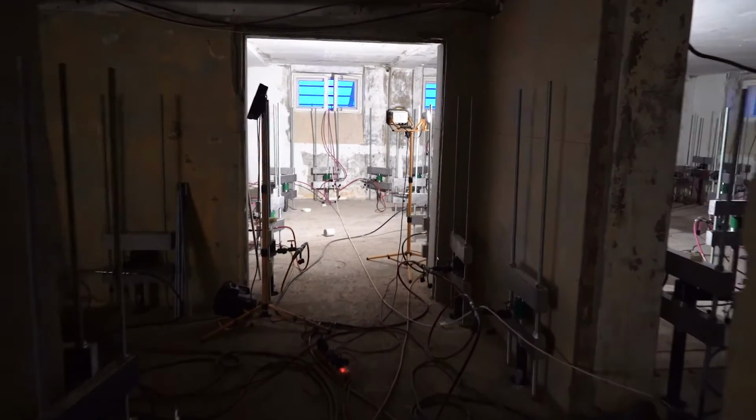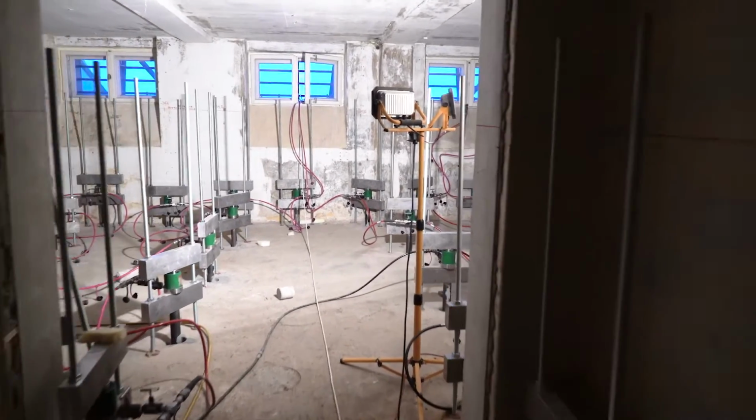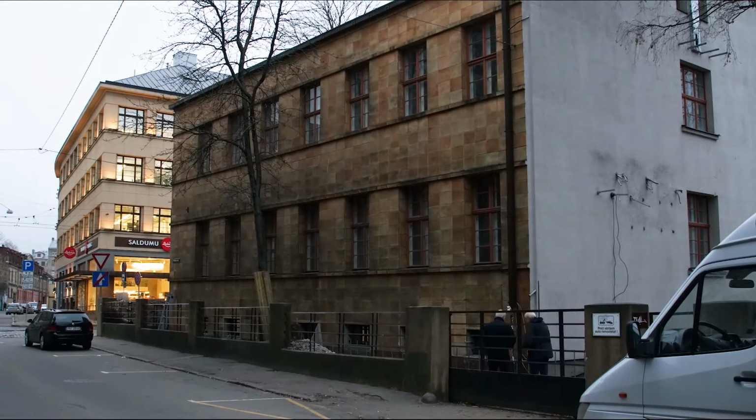By the end of the year 2019, the restoration of the building will be finished, and it will become the office of one of the world's leading pharmaceutical companies.